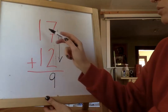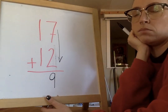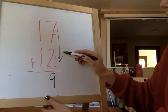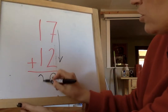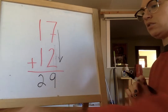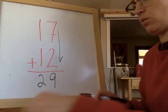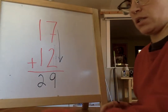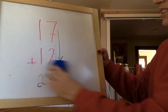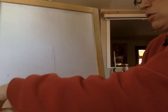And then what am I going to do with these? I have a 1, and then I have a 1. Oh, that's right. I'm going to follow the arrow, and I am going down. So I have a 2, and I have a 9, which makes 29. Very cool. All right, friends, let's do one more, and I'm going to give you a really hard one because I know that you can handle it.